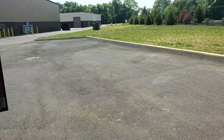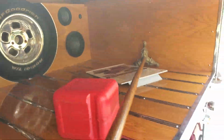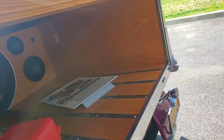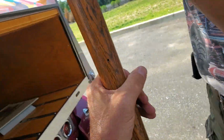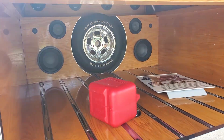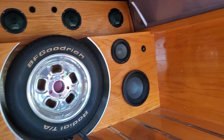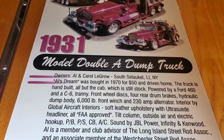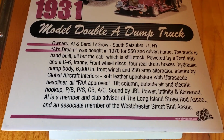Inside to stand up. Just gonna pick it up. Oh, I see this piece? Yep. I don't have the chains on it. That's good. Is that all right? Oh my God. Wow. There it is. Bought in 1970 for $50. Hand built.